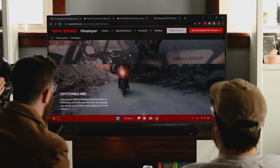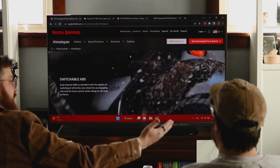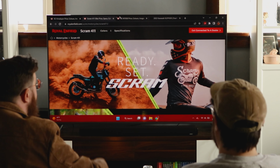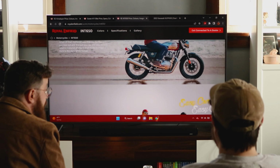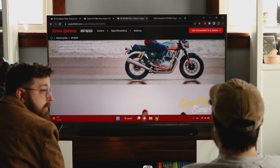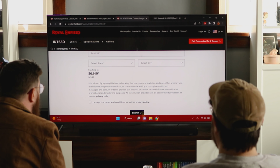The Scram is a little bit in between. Yeah, that's why I ordered them this way. This one you want to go off road, but you also sometimes want to ride on the street. The Scram, you want to ride on the street, but you sometimes want to go off road. And then you've got the Interceptor. It's a classic street bike, but like I said, you can change it into a Scrambler. Put a little bit of money into it. And the price ranges are all very similar.